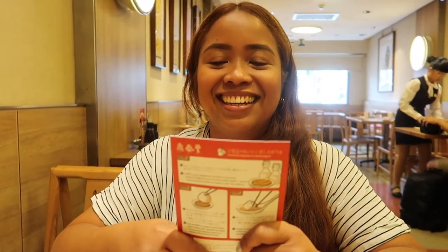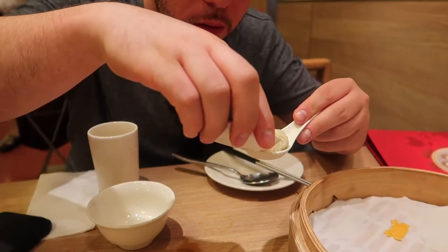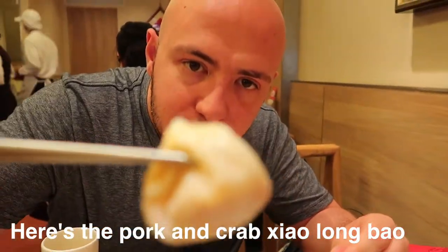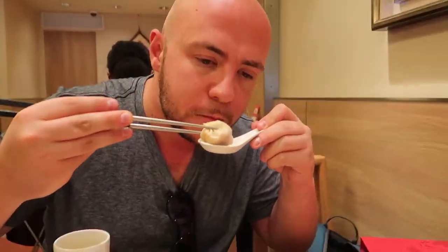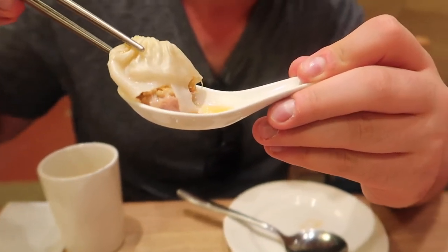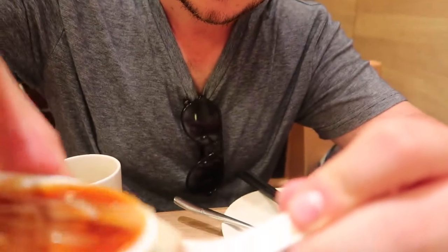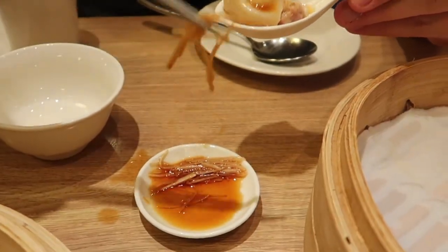And now, Jumi will explain how we're going to eat our xiaolong bao. Guide to enjoy the xiaolong bao. First by itself, without the sauce. Good, porky. A little bit of crab, so it's not overly heavy. There we go. There's the innards of it. And now, I will add some sauce. And make a mess. Take a little ginger. There's some ginger in there.